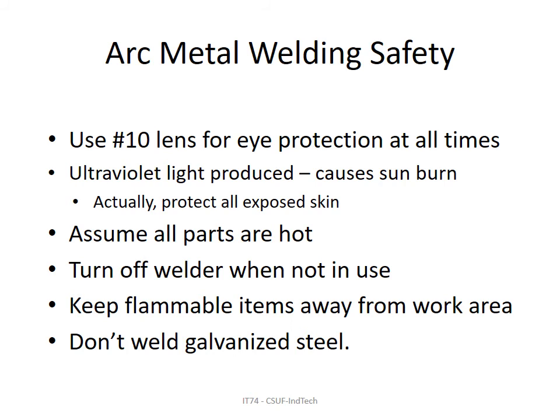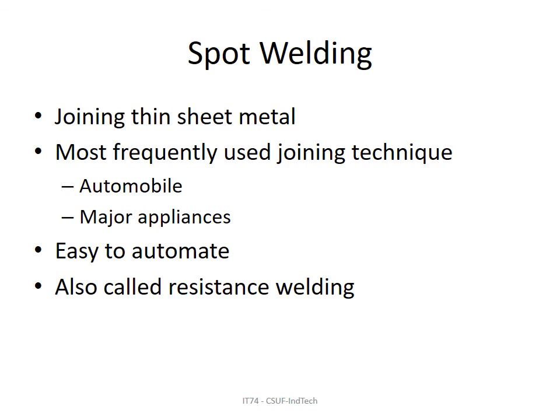Even though we did it a little bit, just the spot welding you can do, there's not enough of an issue with it when you're spot welding. But if you were doing serious long bits, welding pieces together, you wouldn't want to use galvanized steel. There's some other safety things, but since we're not going to be doing it, we'll move on. Just do want to mention spot welding.